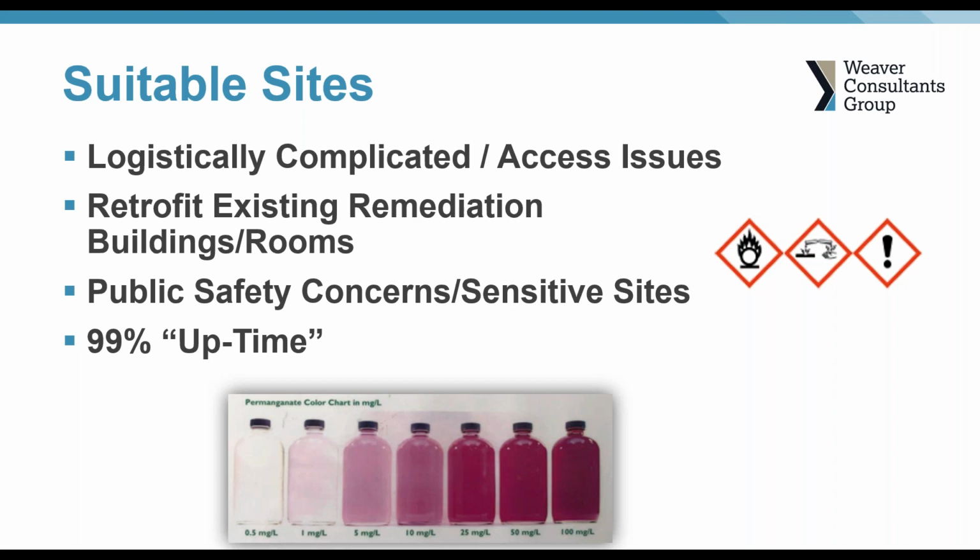We've also seen these systems with a 99% uptime, and we've had no failure rates. I do want to say there have been a few attempts at reverse engineering these, and they did not go well.